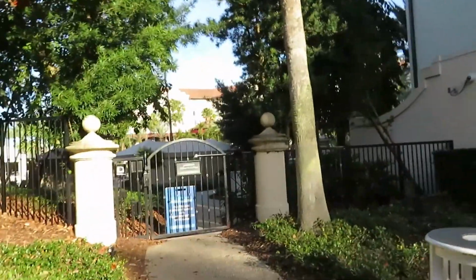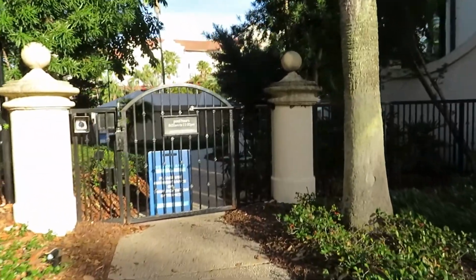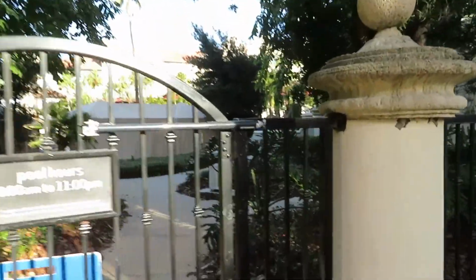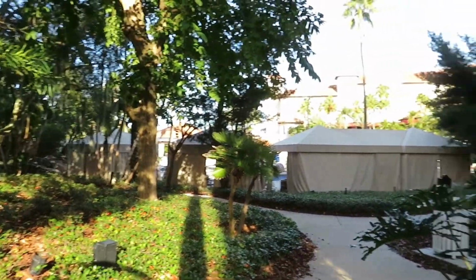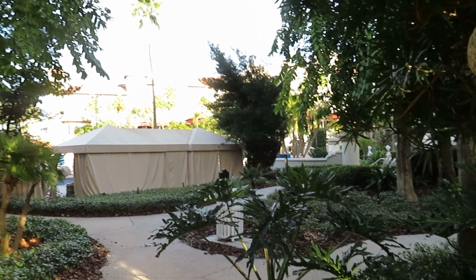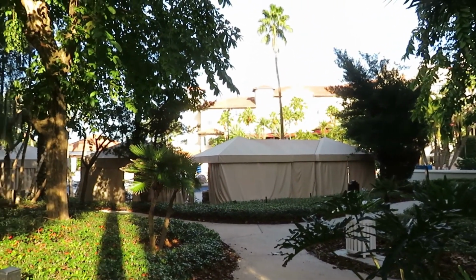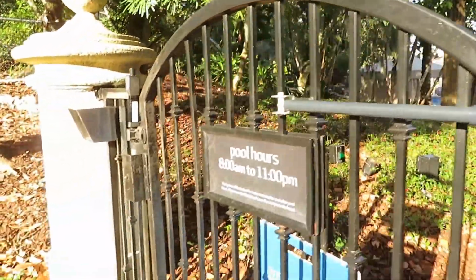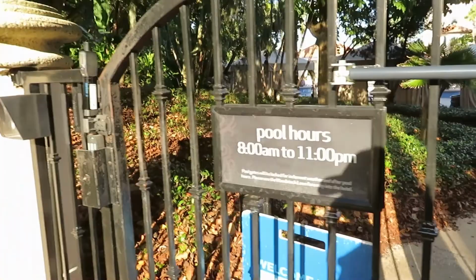So this is another entrance for the pool, and actually under normal situations it could be a cut through for guests to be able to re-enter the resort, but because of COVID and they want to control who's coming in and who's coming out, this entrance is blocked off. Not a great view, but another perspective of the pool area. It says pool hours are 8 to 9 p.m. 8 to 11 p.m. I can read.